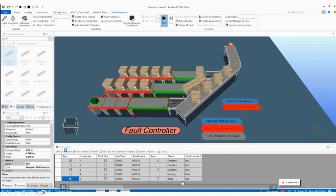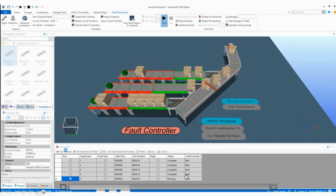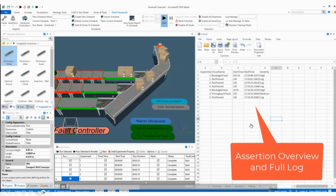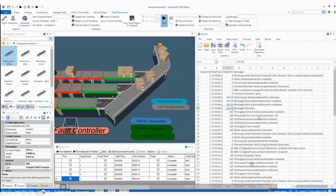And there we go, we got one more to run. So we'll complete running all those tests and we get a report, and we can see what the state of the failures were, which ones were very severe, which ones passed, things like that. And then here's a full log, the whole event log, everything that happened during each of those tests.